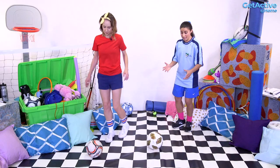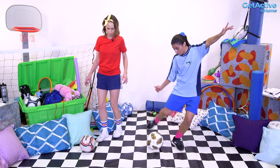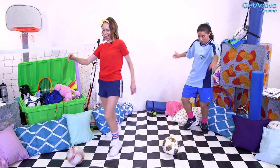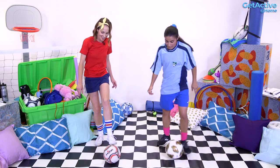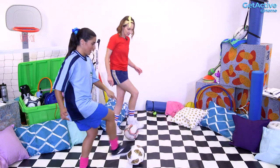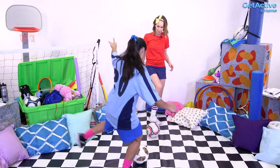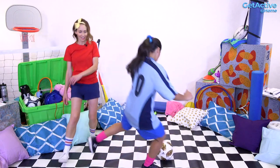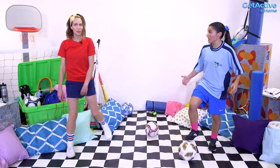Good idea. So, big step, lean your body, turn your foot and strike. Oh, I like that. Big step, lean your body. Good. Big step, lean your body and strike. And from the side. I'll do my left foot now. Big step, lean your body, turn your foot and strike. How are you going at home? Follow Teresa's lead. Big step, lean your body and strike. That's it. Heaps of power.